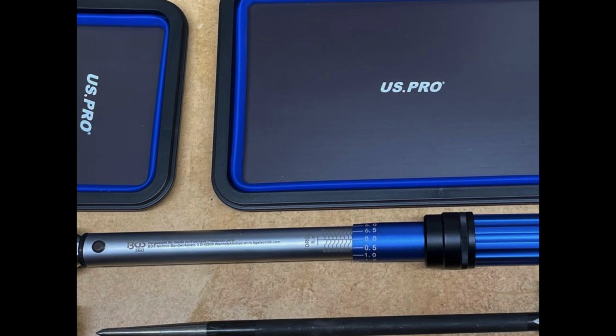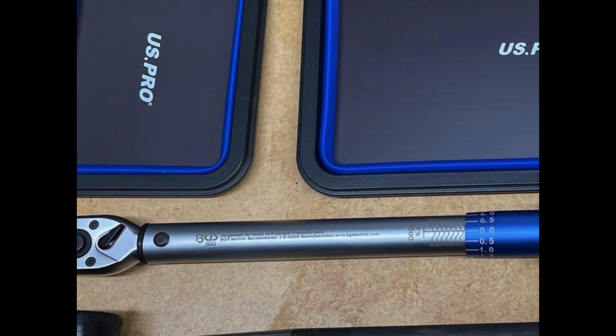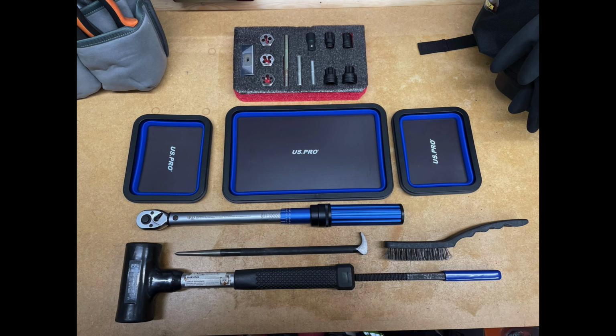And then he's got this torque wrench. Looks like a BGS. Maybe it's BDS, but I think it's BGS. I don't know what that brand is. And he's got a wire brush there as well.